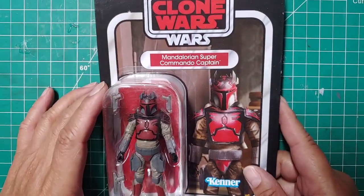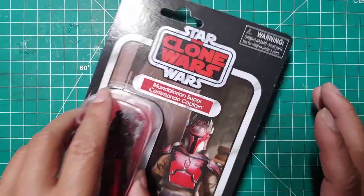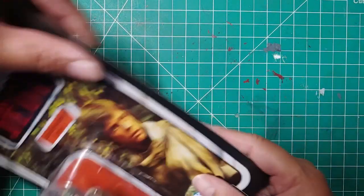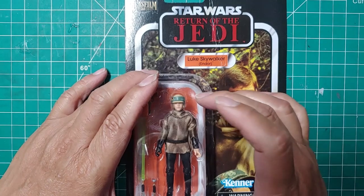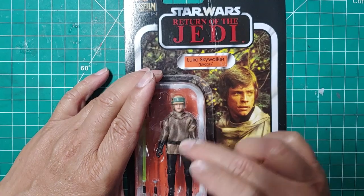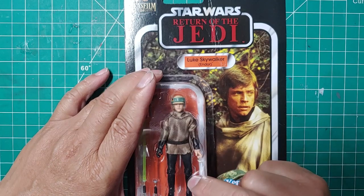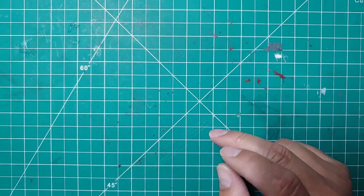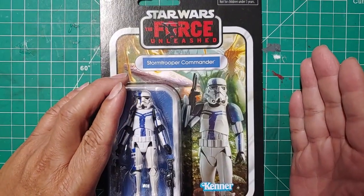The Mandalorian Super Commando Captain. I'm kind of interested in this because I am kind of on a kick with Mandalorians because of the TV show. That's the only reason. Luke Skywalker in Endor. This one I'm kind of interested in. I'm not sure if the helmet's removable. In the end, I would probably prefer that without this camouflage thing, and see what kind of outfit he has. If he has the Return of the Jedi outfit, because I do want that version of him. Return of the Jedi, and then maybe Hoth, and then I am pre-ordering Farm Boy Luke.